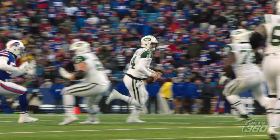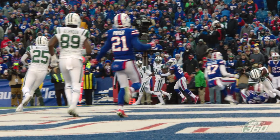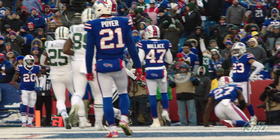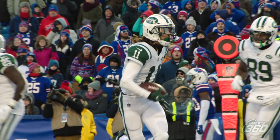And this is really important in the red zone, to make these second base throws to where your receiver can go down and scoop it up and make the play. And if he doesn't, it's incomplete, and you still get a chance and an opportunity for a field goal. So I thought this was really smart on his part. A great catch by Robbie Anderson.